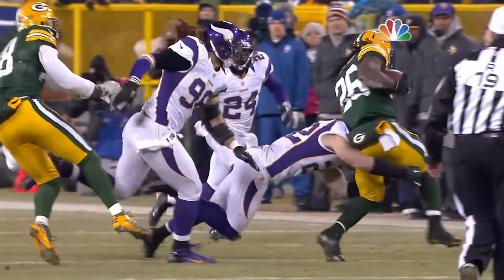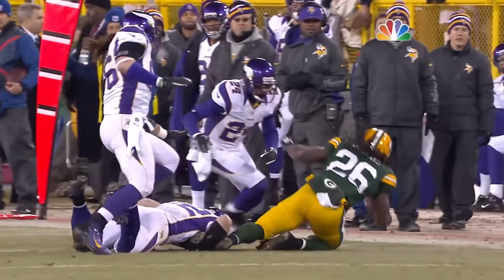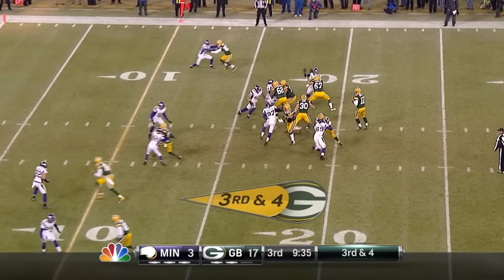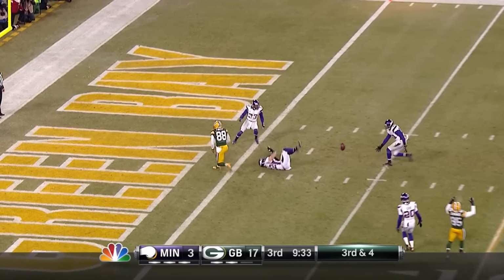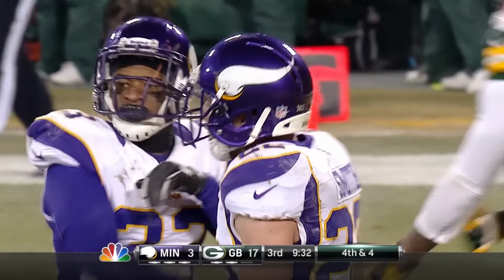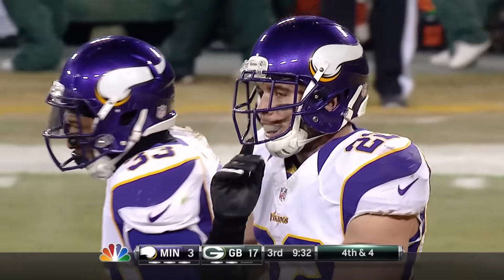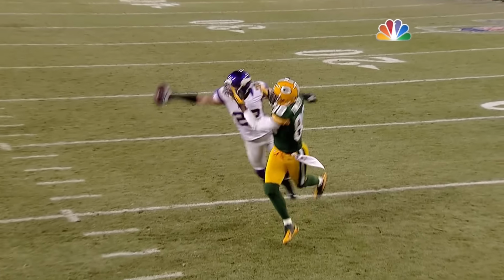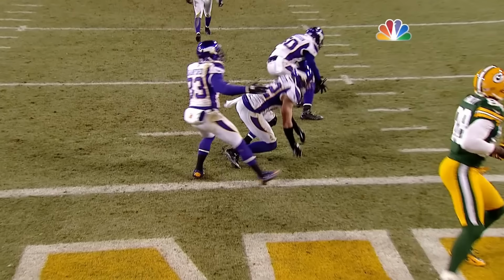There was not one person that we talked to on the Minnesota Vikings. There we go. He sees the man coverage and goes over the middle, and it's knocked away. Good play. That's Harrison Smith, the much talked about rookie out of Notre Dame. 4th down. Just absolutely perfect coverage that time by Harrison Smith on the big tight end.